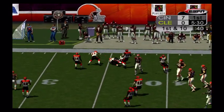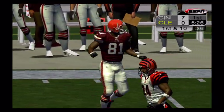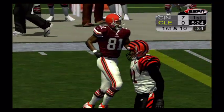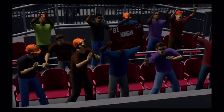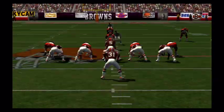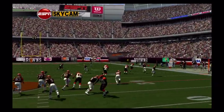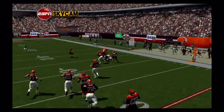Single back. Down! Morgan hauls in the pass, and they get the first on third and long. Let's go! Quincy Morgan has a small crowd of defenders working him, and yet still makes the catch. There's the catch, and there were three guys around it.